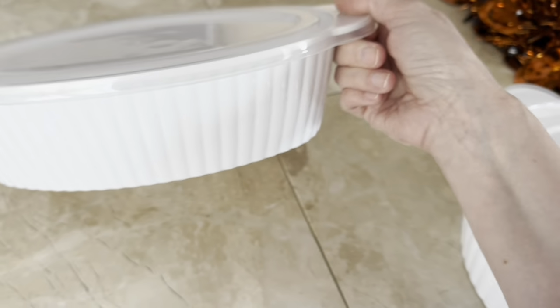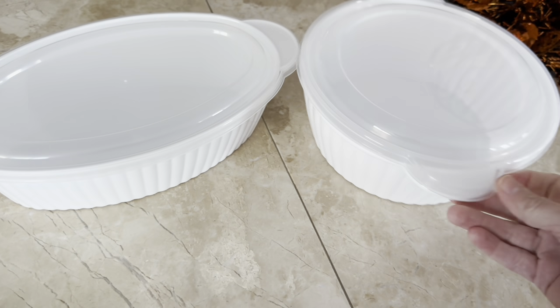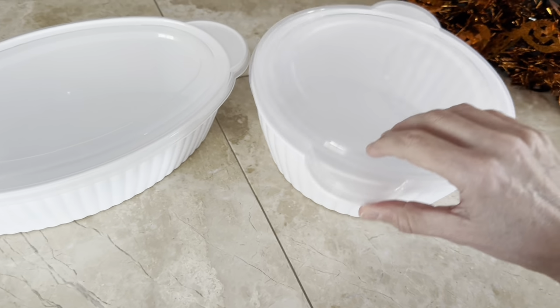And then the last thing I got was some more of this microwavable stuff. I think I have one of these.